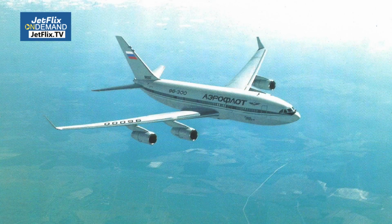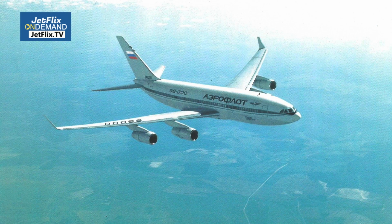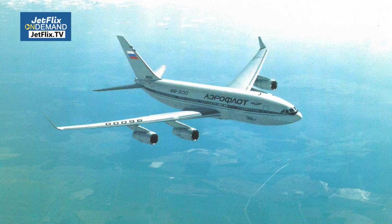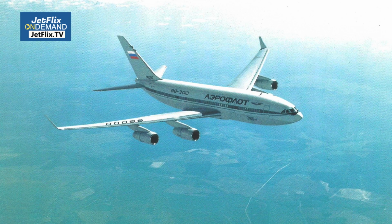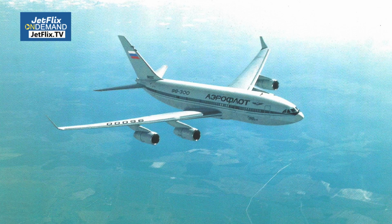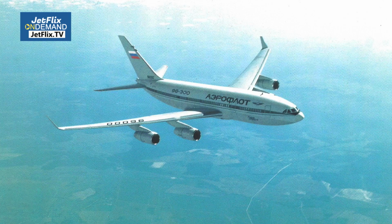The IL-96 was a shortened, long-ranged, advanced technology development of the IL-86. It featured winglets, a redesigned wing, a glass cockpit, and a fly-by-wire control system. With a maximum passenger capacity of 262, the IL-96 was designed as a long-range transatlantic intercontinental jetliner.